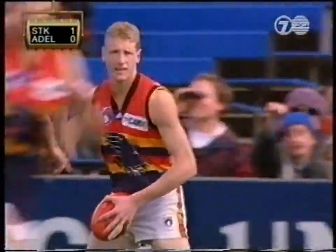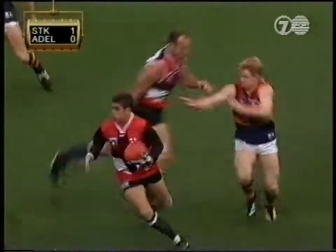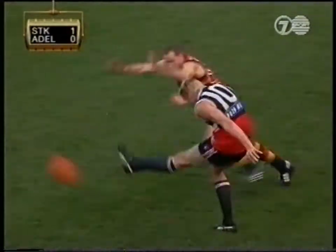He's taken about 8 candidates for the Cadbury's Mark of the Year, and he's been fantastic at ground level as well. Stewie Lowe works his way to the front but can't mark. Mitchell to Everett. Everett playing it like a rover. Oops, bit of a slip.